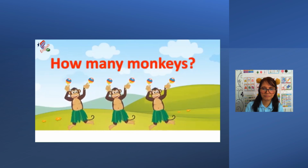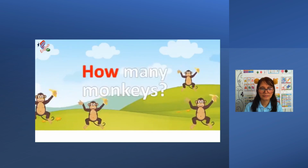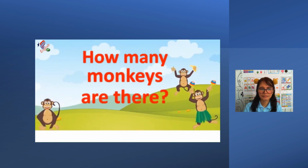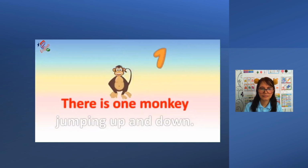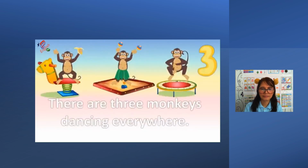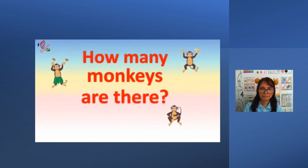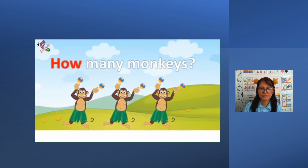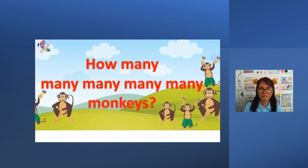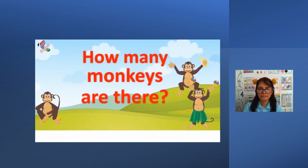How many monkeys? How many monkeys? How many, many, many, many, many monkeys? How many monkeys? How many monkeys are there? There is one monkey jumping up and down. There are two monkeys spinning around. There are three monkeys dancing everywhere. How many monkeys are there?